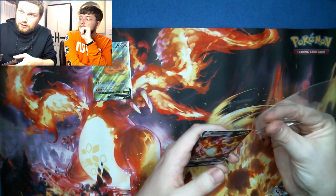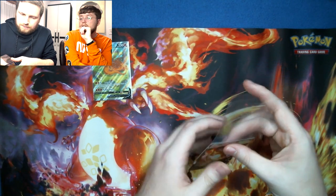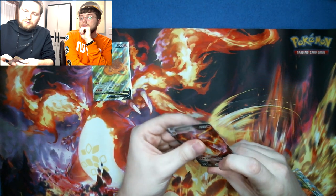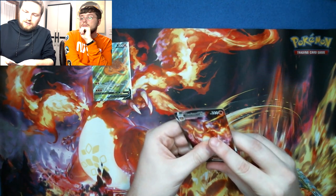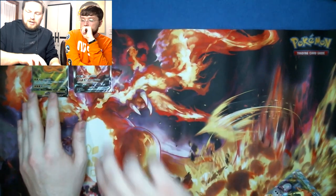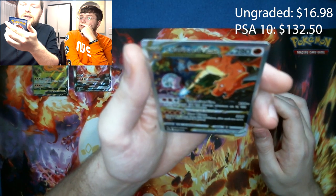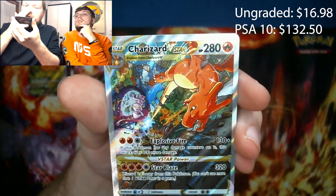This is a pretty good condition card for my untrained eye, but who knows? I don't know if I'll get these graded or not. Maybe in the future. How much does it cost to get them? Not sure. They do deals every once in a while, but it depends on the card, I think. Goodness, this is perfect. It's beautiful. Such a cool card, and then the alternate art V Star Charizard, and this one's very centered. Looks like it's fighting Mewtwo.